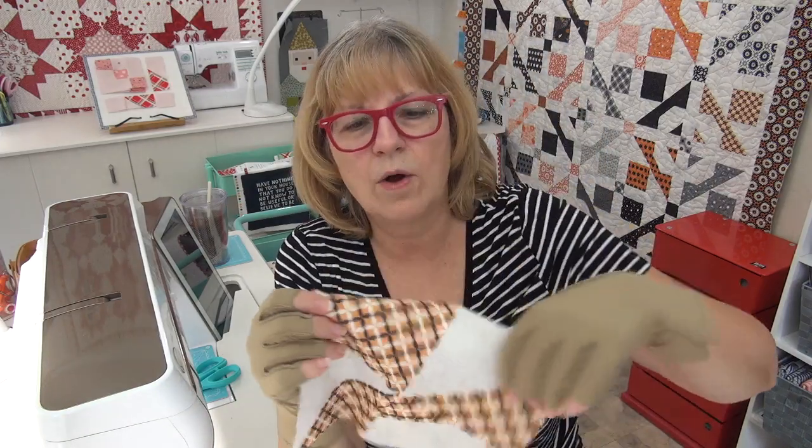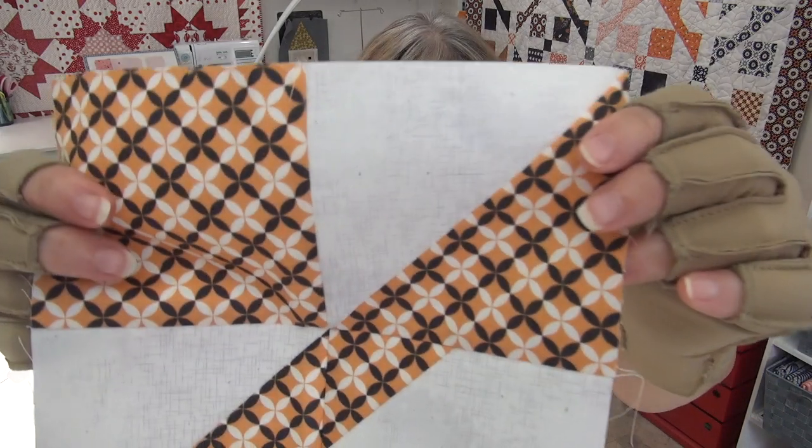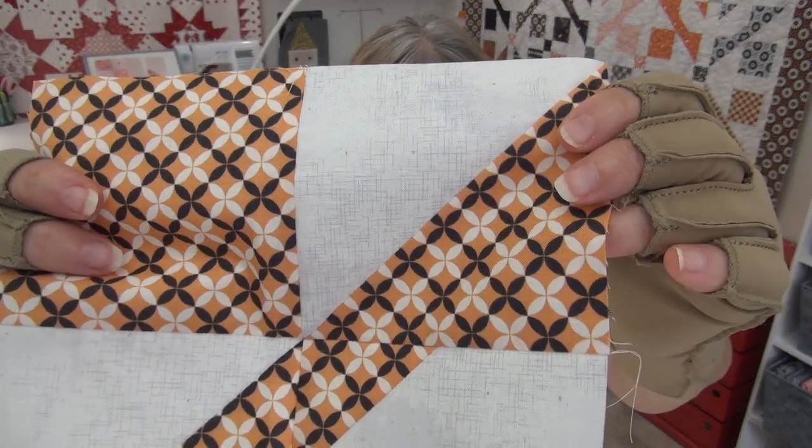But this is fun when you're doing a whole row like this, because you can make a whole bunch of these. And I'm using this really cool background fabric that has this neat pattern on it. It looks sort of like screening or something.